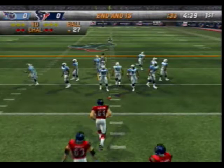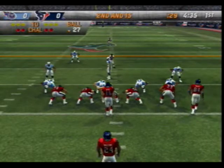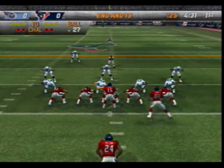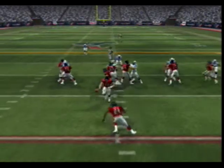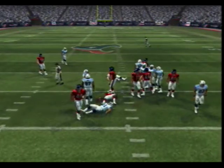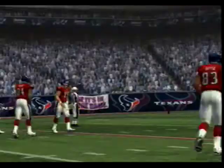Second and 15. Ball on the 27-yard line. Stay home. Only one man in the backfield. Batch sends a man in motion. With a counterplay. Vilma is there, Williams for the tackle. Williams takes it up the middle for a yard or two.